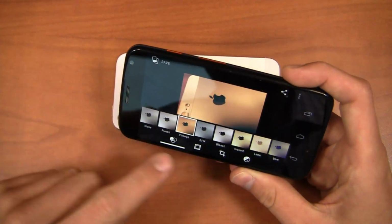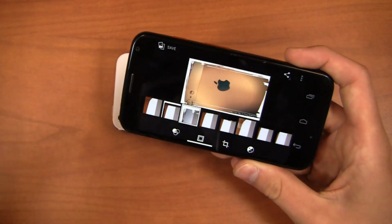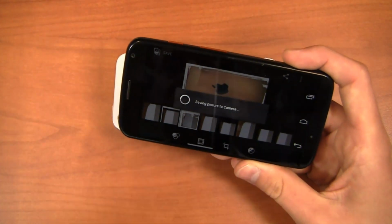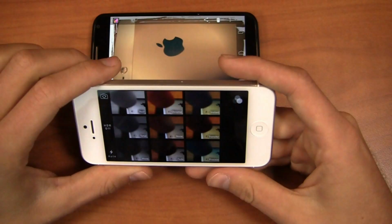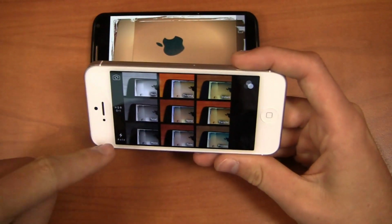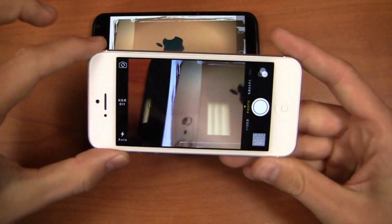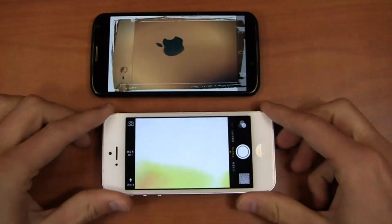I can do some cool color editing stuff. So for example, I can make it look vintage. I can come over here and crop it. I can add in filters, very similar to Instagram, and then I can save this picture just like that. So you do get some nice editing options over here out of the box. Whereas over here, while you do get the ability to customize the look and feel of the picture, that's about it. The editing options are still very limited over here on the iPhone 5, but still overall imaging quality, fantastic on the iPhone 5.